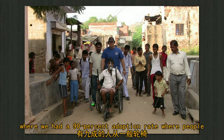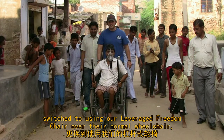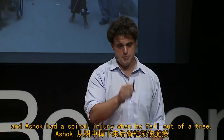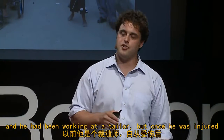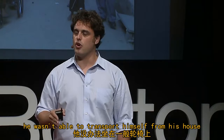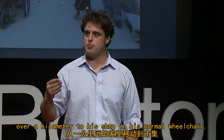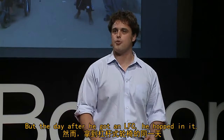And this picture was taken in India in our last field trial, where we had a 90% adoption rate where people switched to using our Leverage Freedom Chair over their normal wheelchair. And this picture specifically is of Ashok. And Ashok had a spinal injury when he fell out of a tree, and he had been working as a tailor. But once he was injured, he wasn't able to transport himself from his house over a kilometer to his shop in his normal wheelchair. The road was too rough.